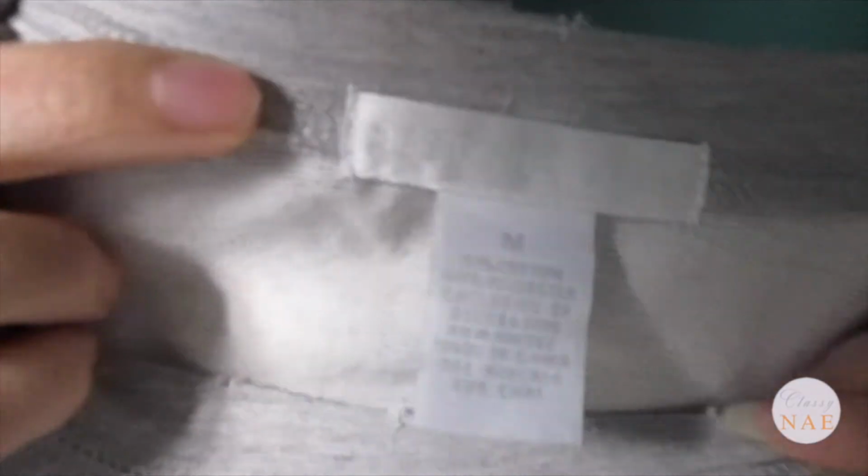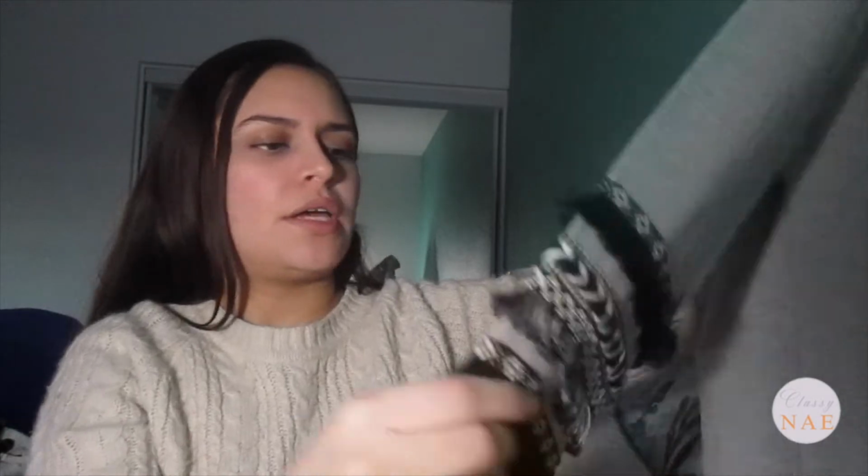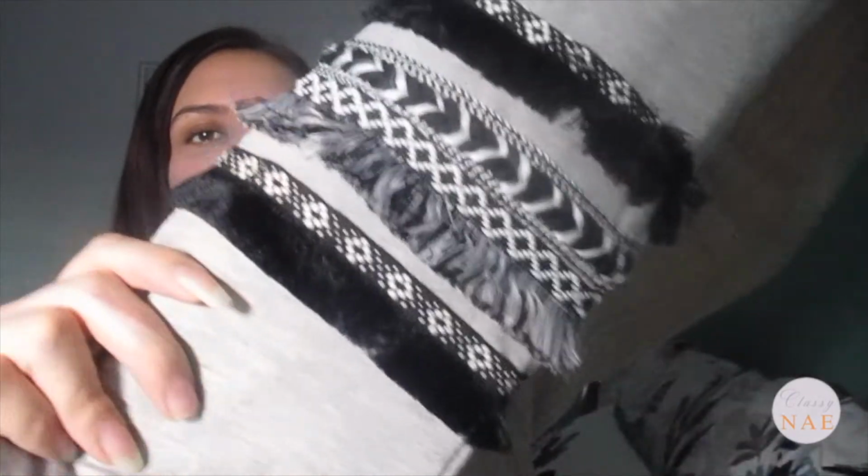This item is a Design History top, size medium. Oh, there we go. It's a sweater and it's so cute. I had to get it because it had these tassel-like sleeves. I'm actually not sure how to describe them, but they're just so beautiful. I had to get this sweater. I'm almost positive it'll find a good home.